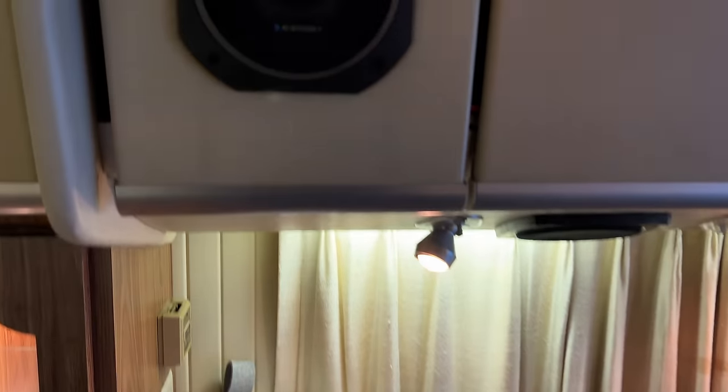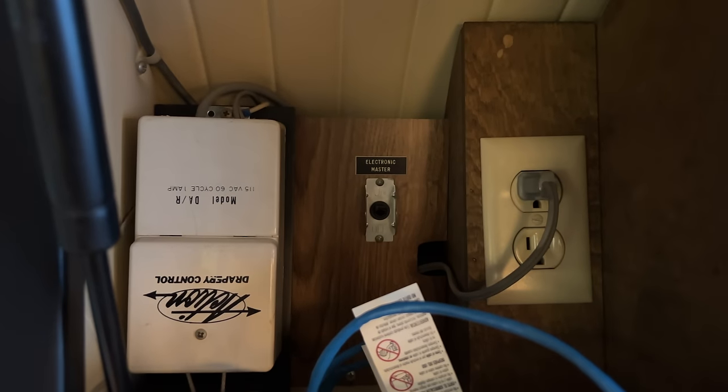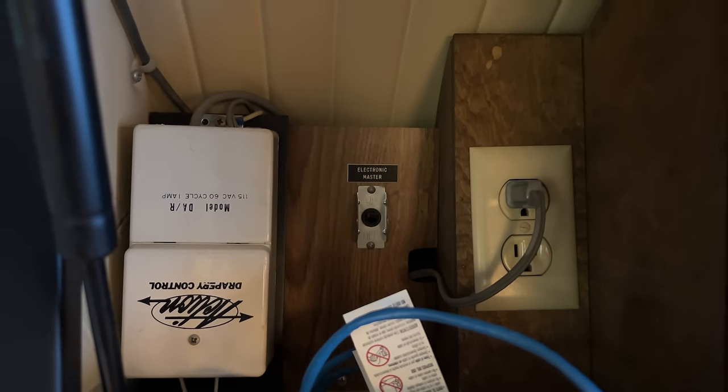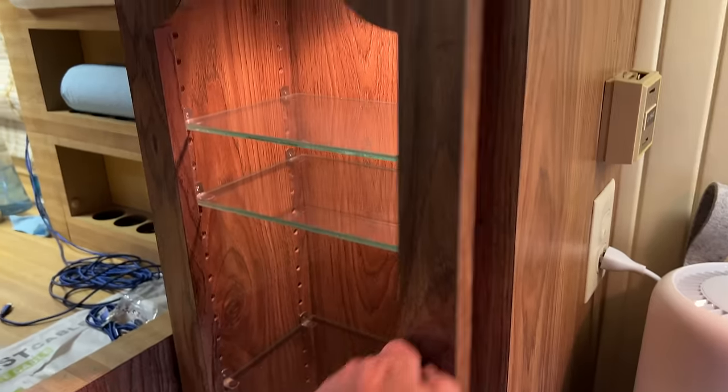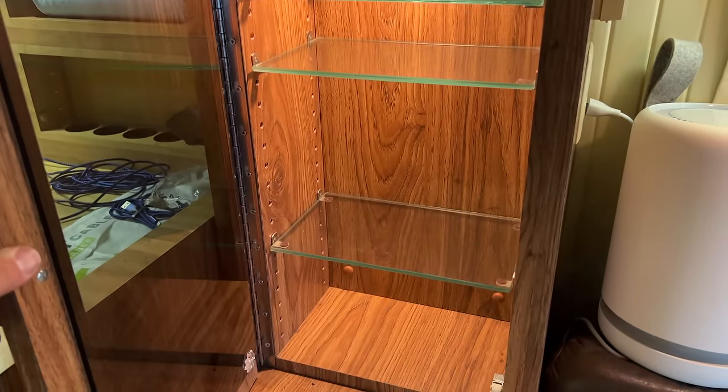On the driver's side, located behind this speaker, we have our drapery controls and our master switch to cut the electronics in the bus. It's a pretty neat curio cabinet here. You can store all the things that you have gathered on your adventures.